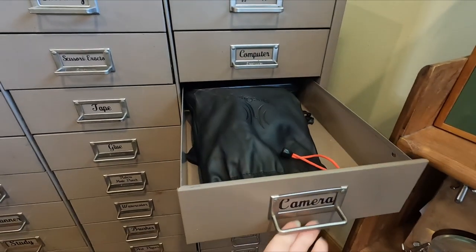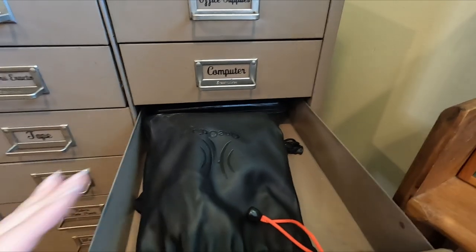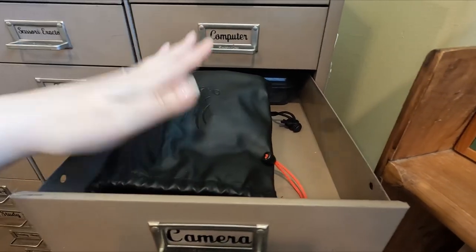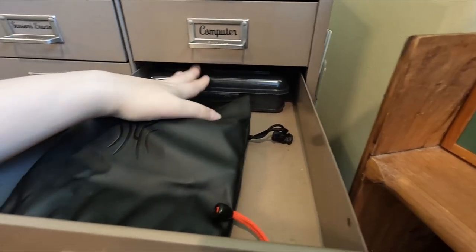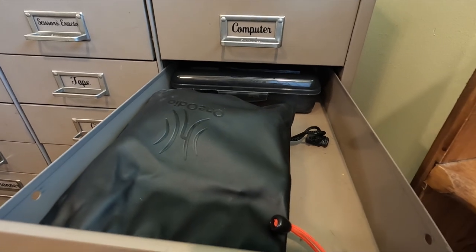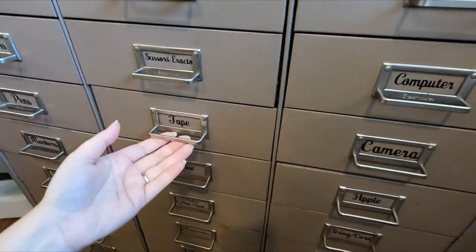This is my camera drawer, and it's not for like my nice big camera. This is mostly for stuff like relating to my phone, if I want to put it on a tripod or anything like that. Same with all the stuff back here. It's like microphones, like little cheap microphones and things like that from when we first got started.